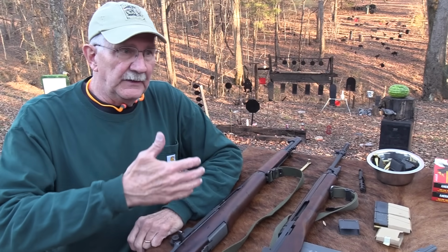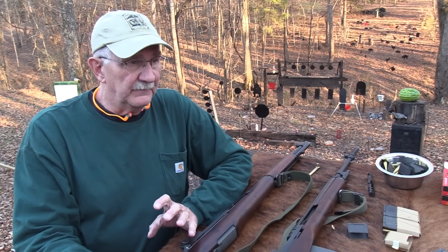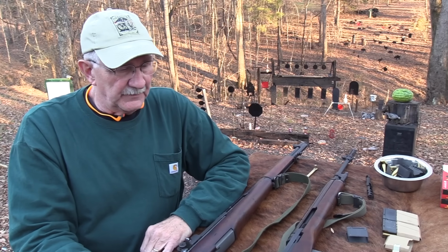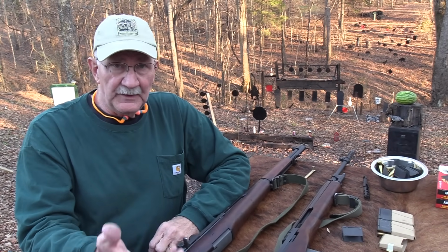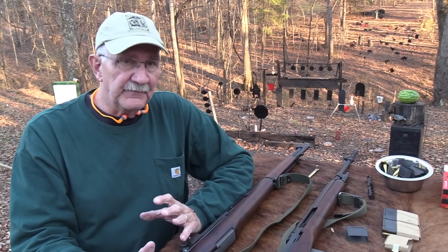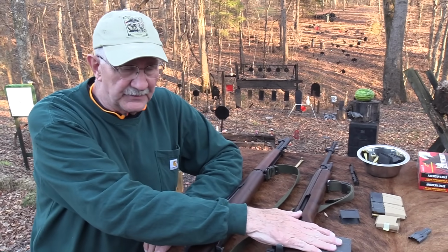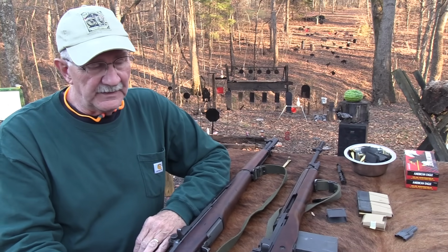And then gradually, even in World War II, we realized that, wow, our enemies at the time were coming up with firearms that have higher capacity, sub-guns and more machine guns and portable machine guns and different things. And I think that's one of the reasons they wanted to add the capacity to this thing. And they even added the select fire capability with the M14.